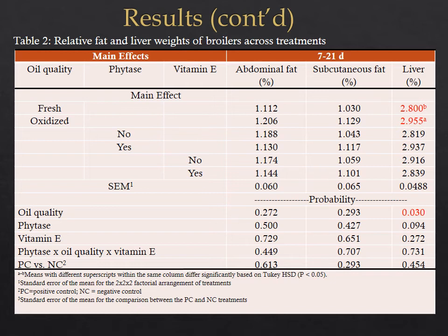And this was expected because the various oxidation products can be considered toxic by the body. And so an increase in the liver size is possibly due to increased enzyme synthesis and hepatocyte proliferation, which is all done in an attempt to ameliorate the toxicity.